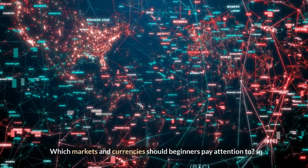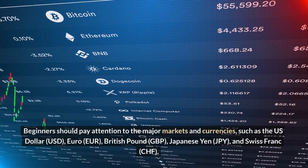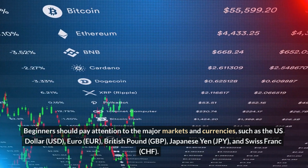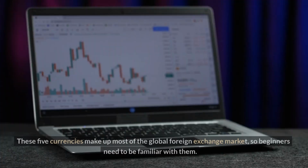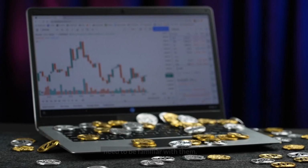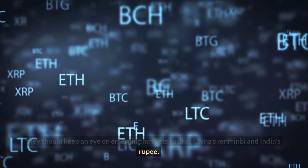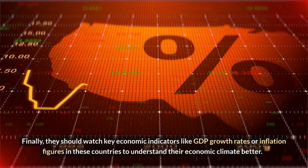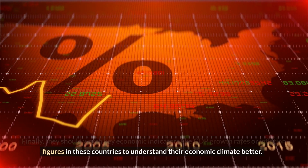Which markets and currencies should beginners pay attention to? Beginners should pay attention to the major markets and currencies, such as the US dollar USD, Euro EUR, British pound GBP, Japanese yen JPY, and Swiss franc CHF. These 5 currencies make up most of the global foreign exchange market, so beginners need to be familiar with them. Additionally, they should keep an eye on emerging markets such as China's renminbi and India's rupee. Finally, they should watch key economic indicators like GDP growth rates or inflation figures in these countries to understand their economic climate better.